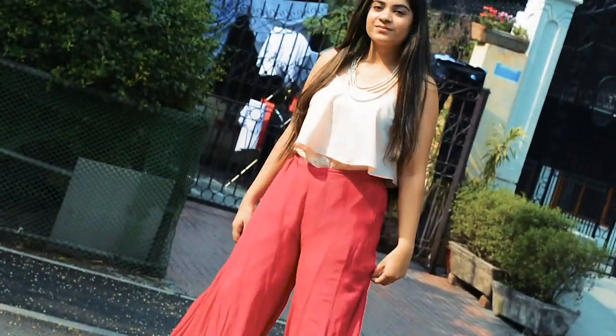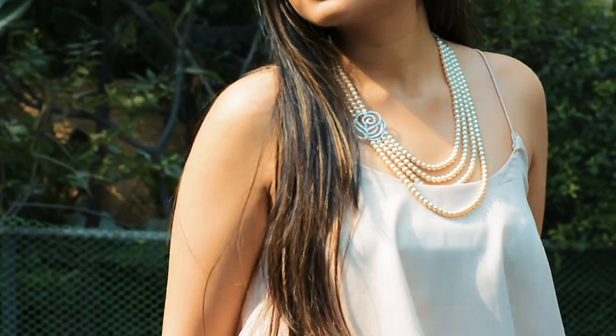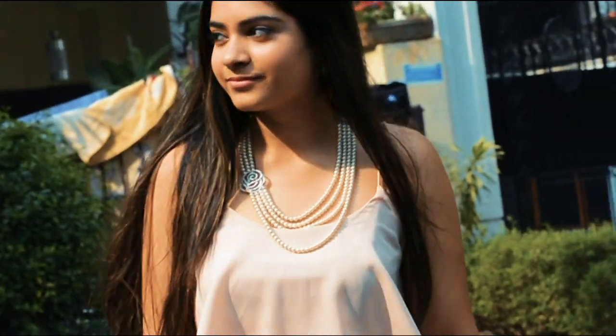The third look is my favorite. What you see on the top is actually a noodle strap maxi dress which I've paired with the pink wide leg pants from again mom's wardrobe and another suit set altogether. I love how well they're going with each other and to complete the look, I'm wearing this really pretty pearl necklace.